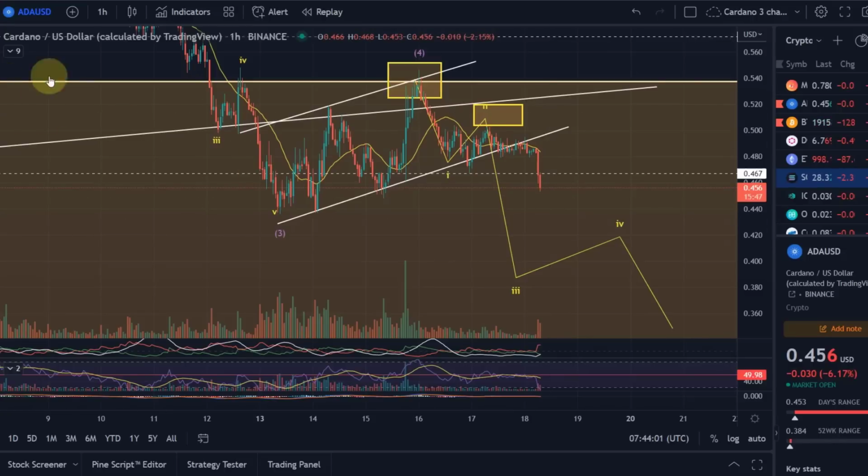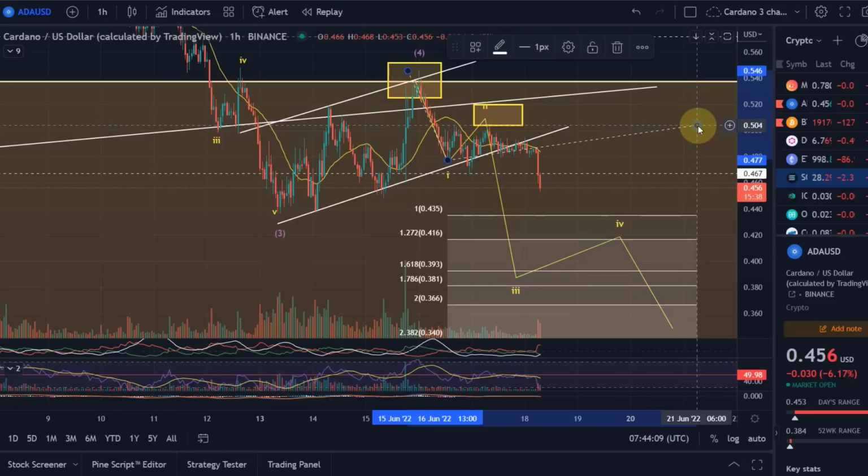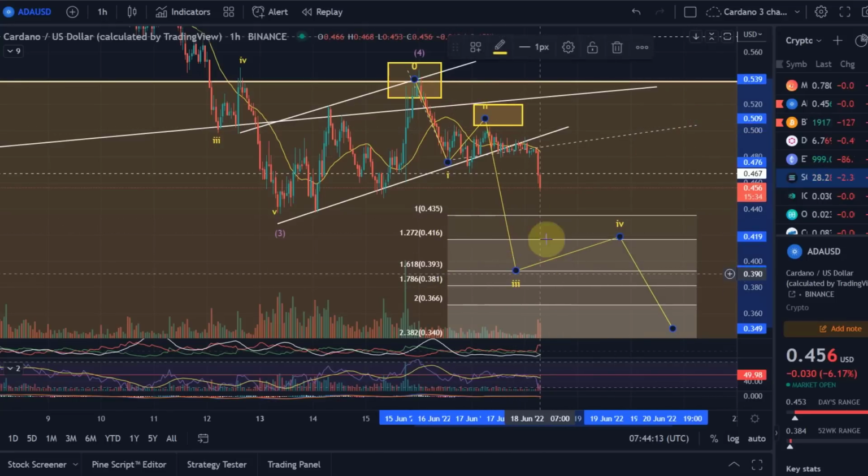What would be the target for the wave 3? We can calculate that as well by just looking at the length of the wave 1. We add it to the wave 2 high. And the target would be 39.3 cents. So it would need to do quite a bit. So I'm a bit skeptical if it actually will drop down that much in this one move, but we'll see, and we'll take it from there.